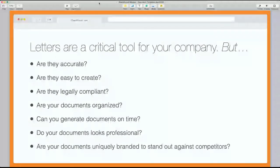Next is, do your documents look professional? And with this, I actually should have changed it. So you have two different ways, right? I'm going to talk about documents that go to carriers, and I want them to be OCR scannable. And I'm going to talk about documents that need to go to clients or even vendors. I want them to stand out and be uniquely branded. I don't want you to look like everybody else because you copied and pasted some other person's thing somewhere along the line, because then you look just like them. I want you to be different. I know that a lot of these documents have to be exactly what they are, but that doesn't mean that you can't stand out compared to competitors.